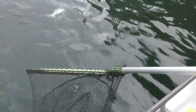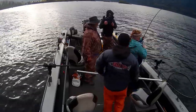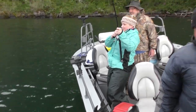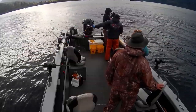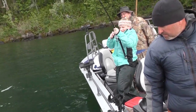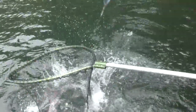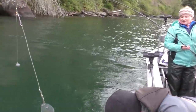Oh. It doesn't want to come just yet. Nice. Got a nice one. Look at that pole bend. Looks like it's a wild one, Hillary. We're gonna have to release it.